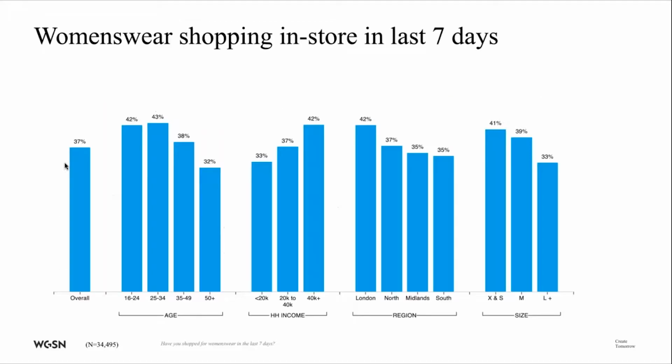Moving on to shopping behaviour. This data is showing the proportion of those who've claimed to have shopped in store in the last week. The data is showing that 42% of 16 to 24-year-olds have said they've shopped in store, and similar levels for the 25 to 34-year-olds. You can see shopping activity is greater for the younger ages.